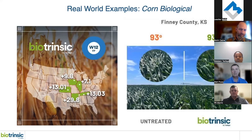This picture was taken by our counterpart, Chris Lobmeyer, out near Garden City, Kansas. You can see in the circle on the left how that plant is stressing, and it's got that blue-green hue. You've all probably seen that, when we get a stressful period and the corn water use requirement really starts to increase. But you look there on the right at the Biotrinsic-treated picture, and we're still wilting and still seeing some stress, but we're not seeing that visible blue-green hue to the plant like we are on the untreated side.